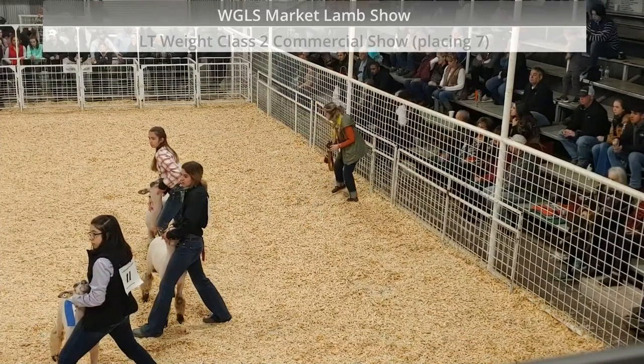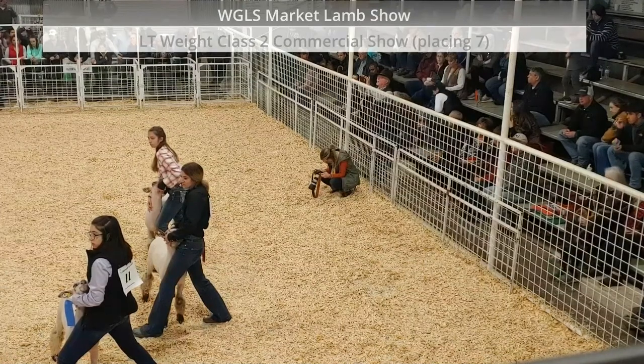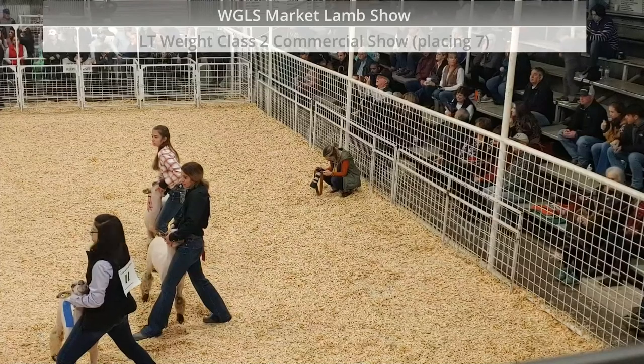A little disappointed when you get up over the top of her. Maybe not the width or dimension of the two sheep on either side of her, but definitely has the class and the style and has enough muscle to run into second there.